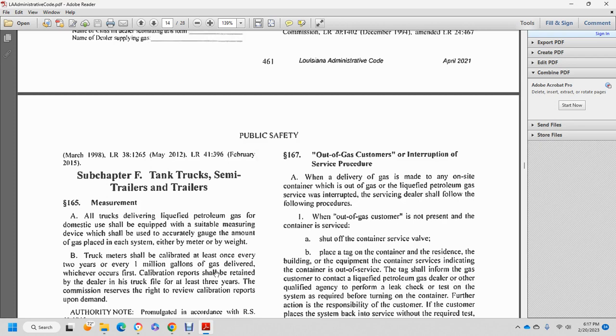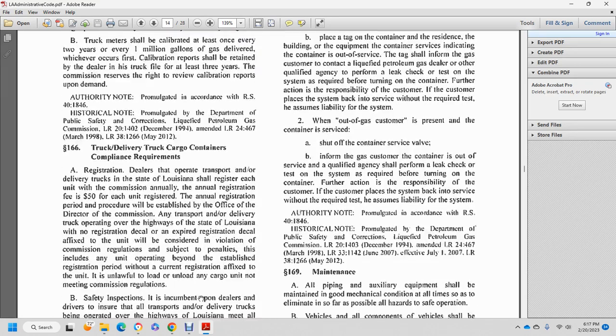Whichever occurs, the calibration report shall be retained by the dealer in the truck file for at least 3 years. The Commission reserves the right to review the calibration reports on demand.